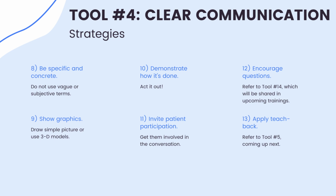Show graphics. Draw pictures, use illustrations, or demonstrate with 3D models. All pictures and models should be simple, designed to demonstrate only the important concepts without too much detail. Demonstrate how it's done. A demonstration of how to do something may be clearer than a verbal explanation. Invite patient participation. Encourage patients to ask questions and be involved in the conversation to be proactive in their healthcare.